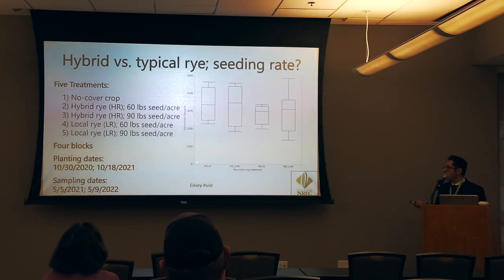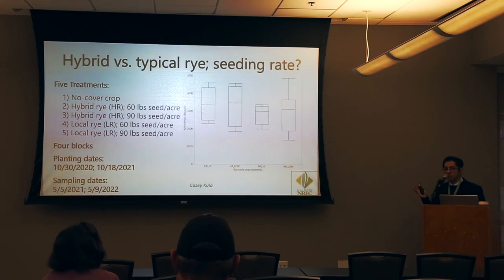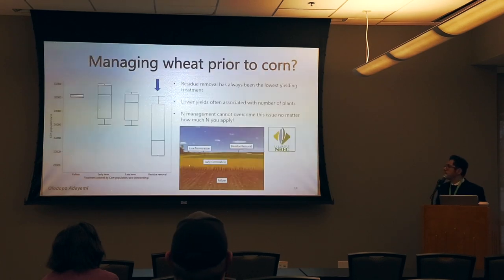So then these are high and low rates. High means 90 pounds per acre and low means 60 pounds per acre. So 60 was fine, and it didn't matter which one you choose.